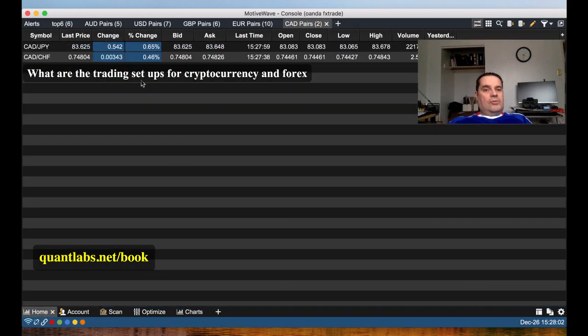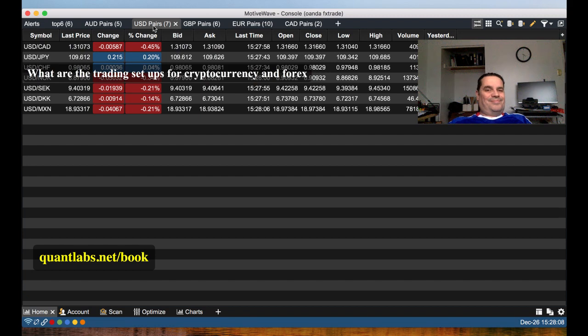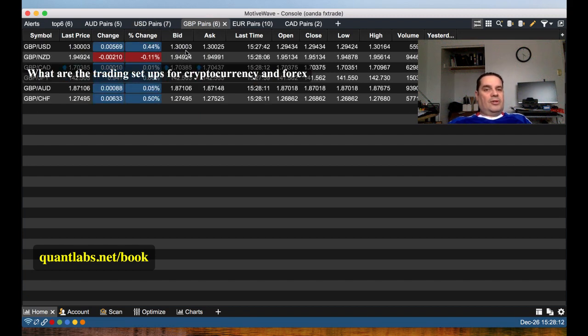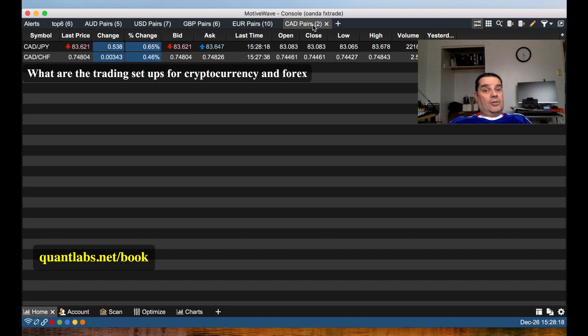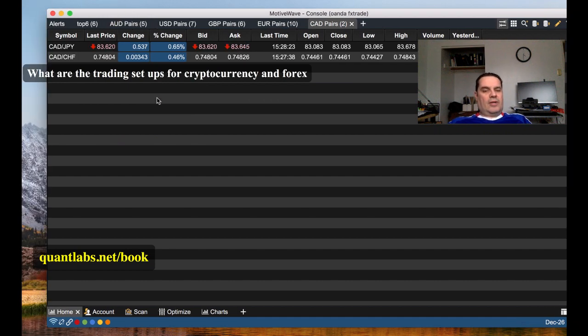Okay, so we do have the Australian pairs doing pretty good. US pairs, not so much. GBP pairs look fairly strong as well. Euro, not so much. Canadian pairs looking good. Okay, so we have some good movements in forex as well. So let me, wow, those look pretty good.